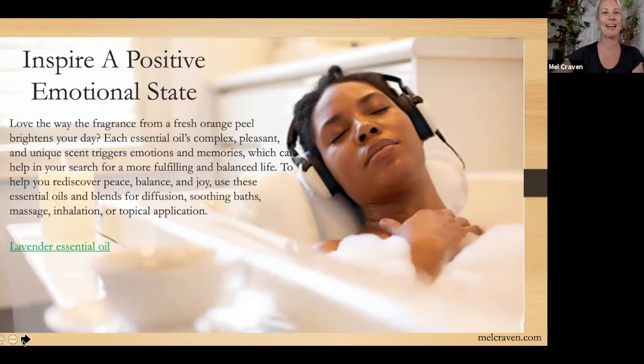So for a first time user, just use a little drop, and you can add it to your bath water, or you can add it to a diffuser. So instead of getting candles, which have nasty toxins in them, which can be actually carcinogenic, you want to use just a cold air diffuser, and we'll talk about that a bit later.